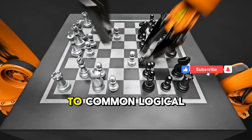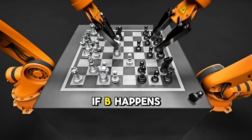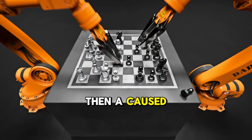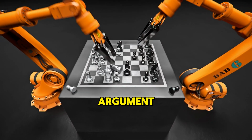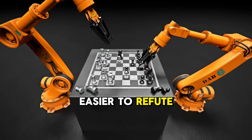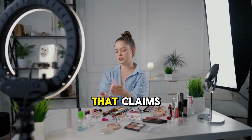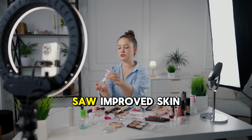Similarly, pay attention to common logical fallacies such as post hoc, assuming that if B happens after A, then A caused B, ad hominem, attacking the person instead of the argument, or straw man, distorting an opponent's argument to make it easier to refute.